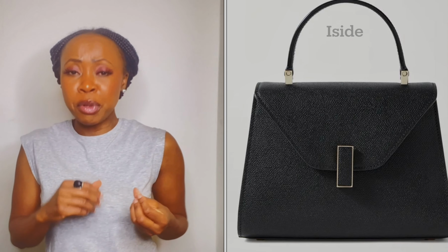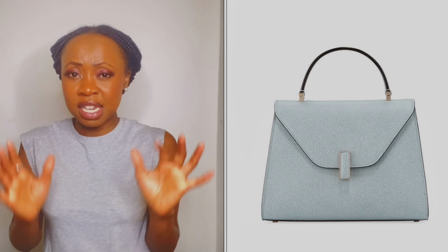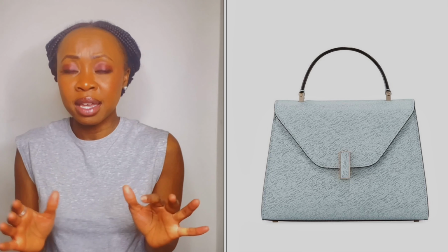The particular range I'd like to recommend is their best-selling Iside. Iside, priced at 2,400, is a very simple, feminine, elegant design, perfect as an everyday bag. It has the top handle option for you to just carry out and about, or if you want your hands free, it has the crossbody option for you to use. But in terms of a bag that is heavily weighted on quality, that's the epitome of craftsmanship and quality, look no further than Valextra.